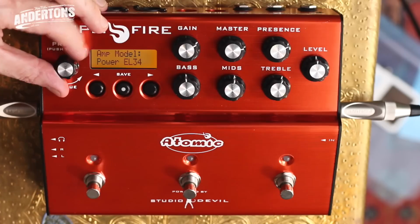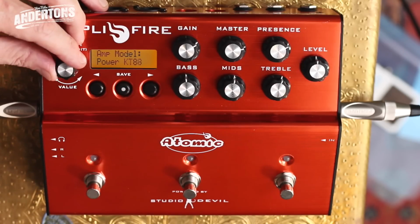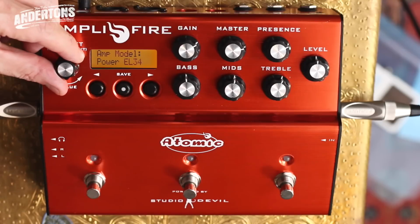The last four are designed to emulate power amps: EL34, 6L6, EL84. Whether it's those patches that are just designed to emulate, you just download them. So if you go to EL34, is this EL34? Yeah. It goes to 6L6.